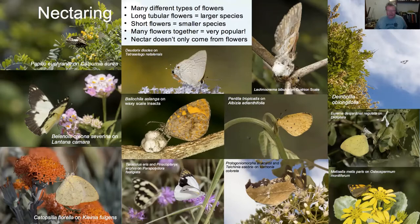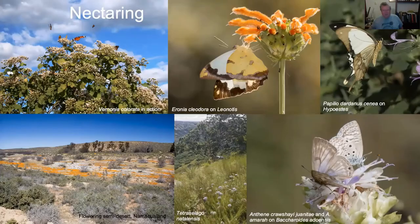Also scale insects, Berlequila aslanga, one of the buffs, feeding on waxy scale insects. And of course here is a Pentilla tropicalis. And this plant here, Albizia edianthifolia, has got extra floral nectaries where the leaf petioles come from the stalk. And this butterfly here is actually feeding on an extra floral nectary. Some other examples of nectaring. Again, this is a Benonia.